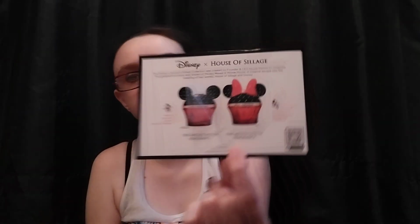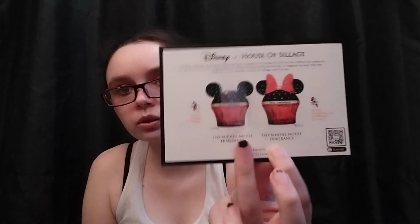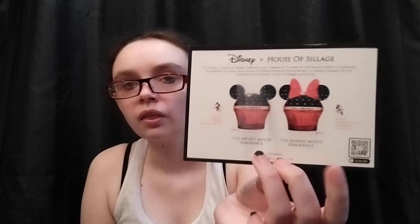House of Sillage, the Mickey Mouse fragrance and the Minnie Mouse fragrance. The Mickey Mouse one was fine. The Minnie Mouse one I actually unfortunately liked enough. I need to order a sample of that and see how I'd go with a sample. Hopefully a sample will be enough to convince me that I don't need it. It's very expensive. But we'll see.